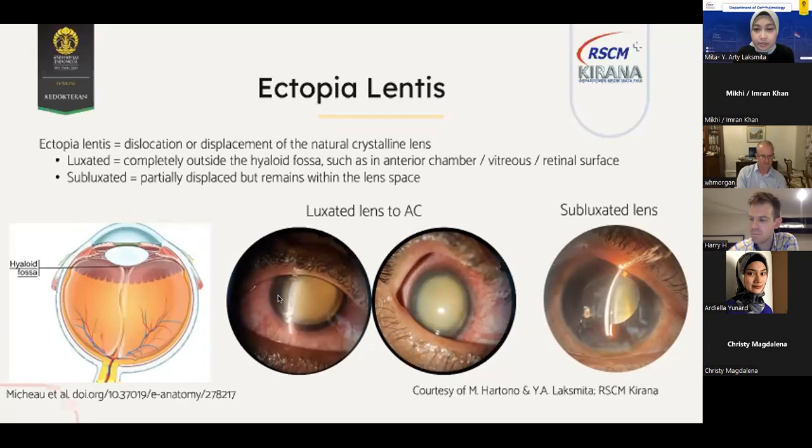completely in the anterior chamber, just as our patients here in these two middle pictures where the lens is completely in the AC. Or a luxated lens can also be in the vitreous, or the lens is lying on the surface of the retina. The other form is the subluxated lens, in which the lens is partially displaced, so some part of the lens is still within the hyaloid fossa or the lens space, just as seen in our patient's picture here on the right.